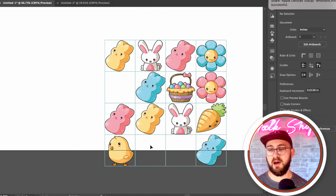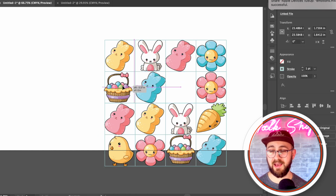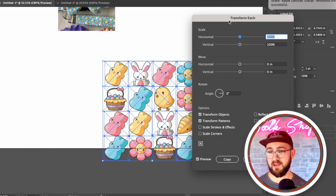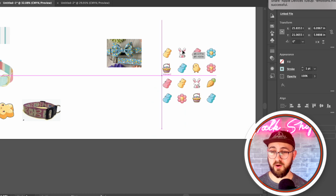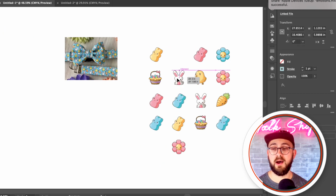That's fine. So after I placed them in the way that I liked, I scaled them down to about 40%, and that gave me a smaller version of what's on the bow tie, and that looks great. The only thing I really didn't like about this is it's too squared, so I decided to move the 2nd and the 4th line or column down, but not all the way down.